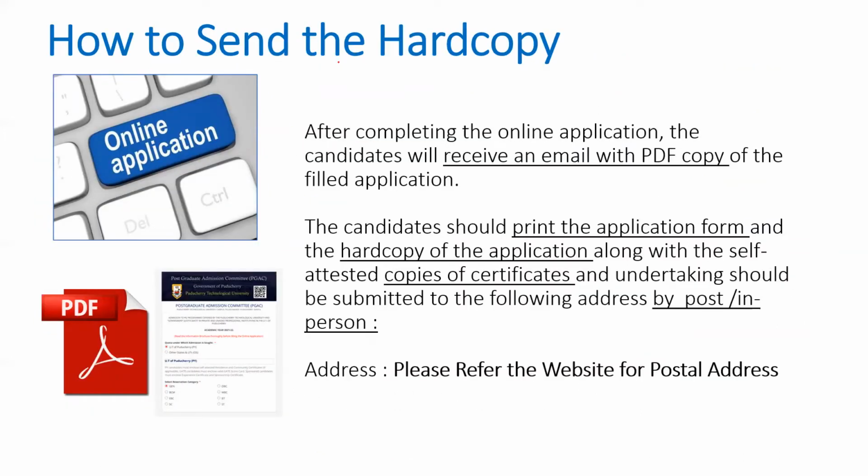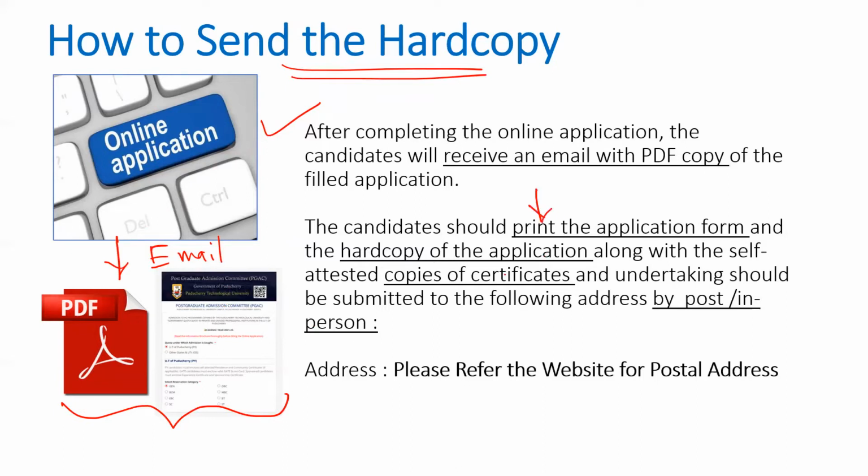This is pertaining to how to send the hard copy. Once you complete the online application, you would receive an email to your registered email address with the PDF version of the application form. So you have to print that application form, and along with the printed hard copy of the application, you have to attach all the copies of the relevant certificates, and you have to submit either by post or you have to come and hand over in person. And the postal address can be referred to on the website.